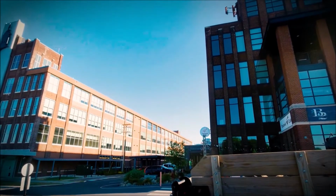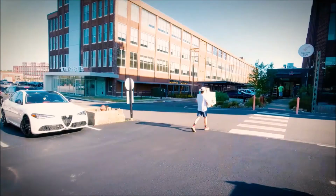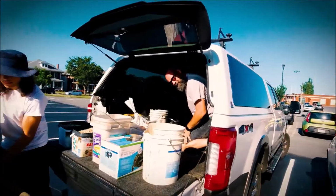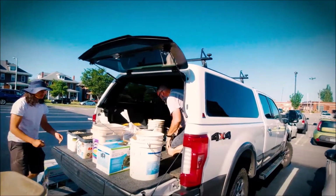Alright, we are at Customers Bank in Reading, and we got special guest Moses helping out. We got Xavier. Got this old guy in the back of the truck here, and we are starting to get stuff in. Look at that, look at those guns. We might be done by noon with those muscles.